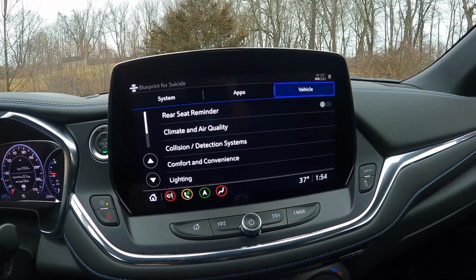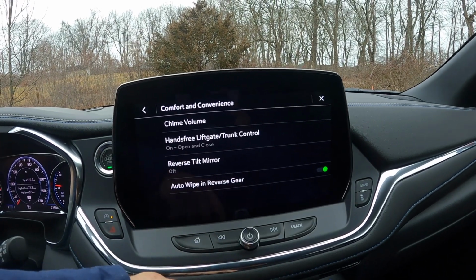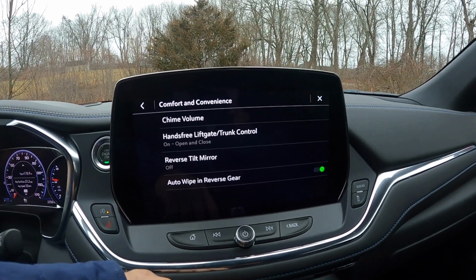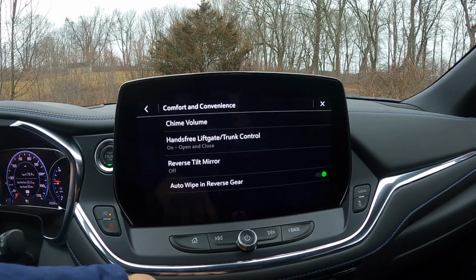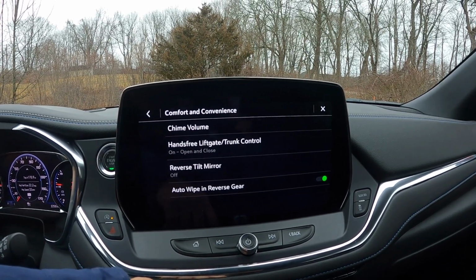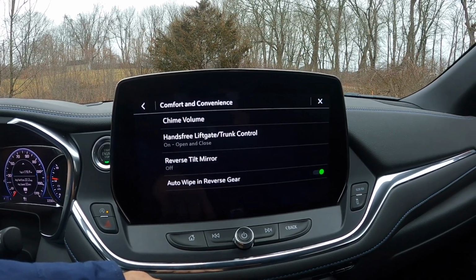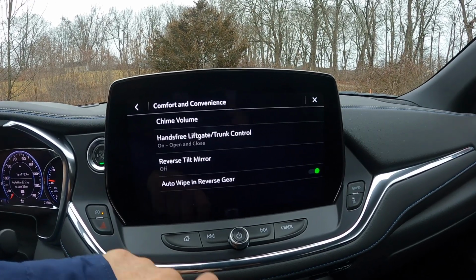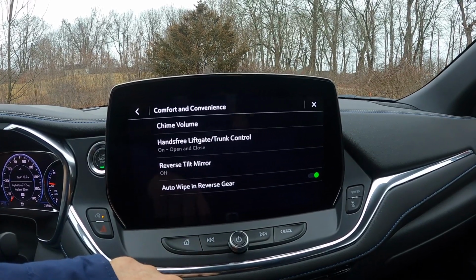But naturally you have that, and under comfort and convenience you have hands-free liftgate, which you can turn on and off, and reverse tilt mirror, which in my opinion is only really good if you're in a city situation and you're parallel parking, where you can actually see the curb with the mirror, which is good. And then the auto wipe in reverse gear is always nice. When you put it in reverse, it'll wipe the rear.